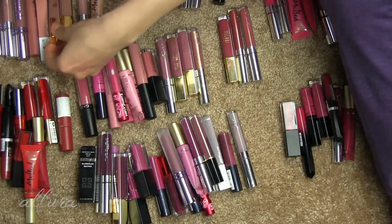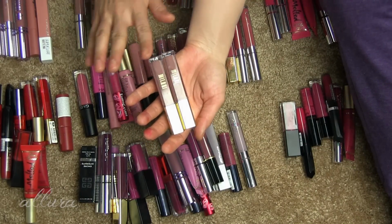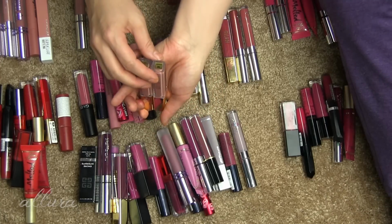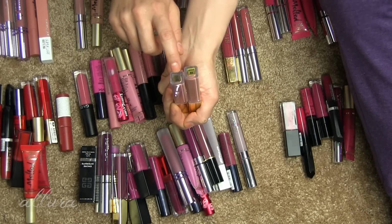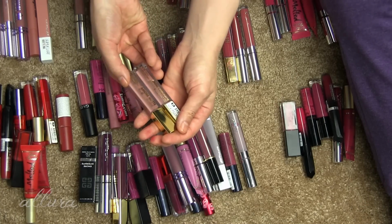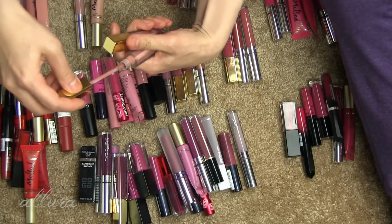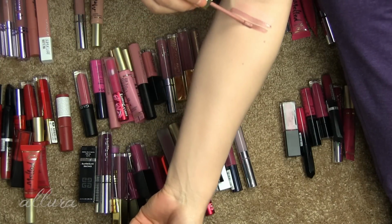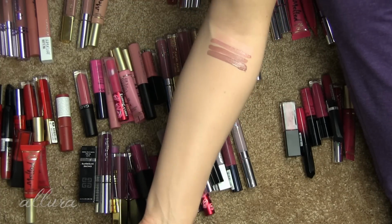Beautiful color. Now I have 2 of these Milani ones. One is in the traditional matte formula, the other is in the matte satin formula. The matte original is in 10 Adorable and the satin formula is in 02 Luxe. I'll tell you right now that I'm always going to prefer the satin matte formula because the matte formula is more drying. These do have like a sugary bakery smell to them.